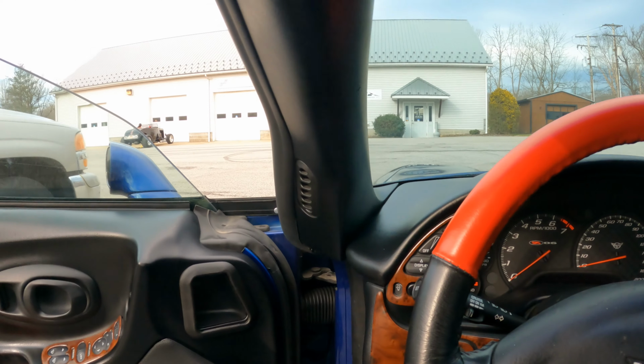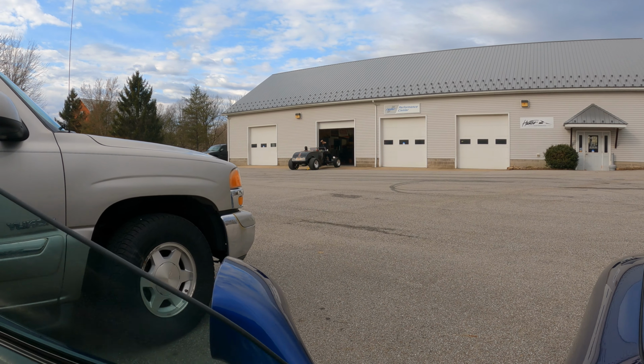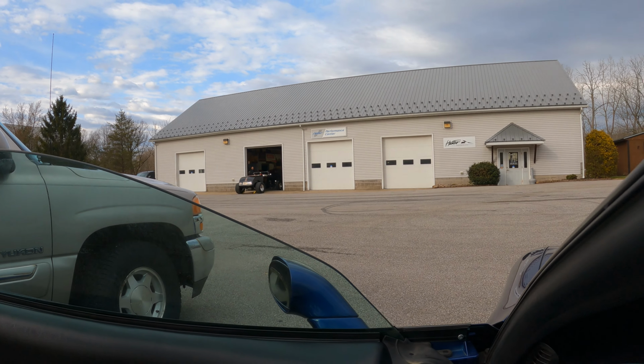All right, guys, let me get you off the dash here. That's the Roadster right there. The burnout marks.